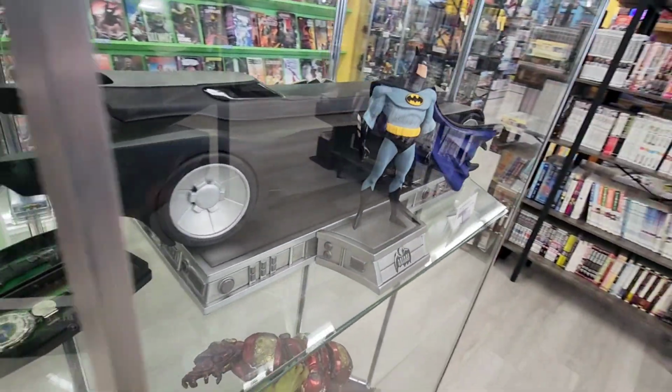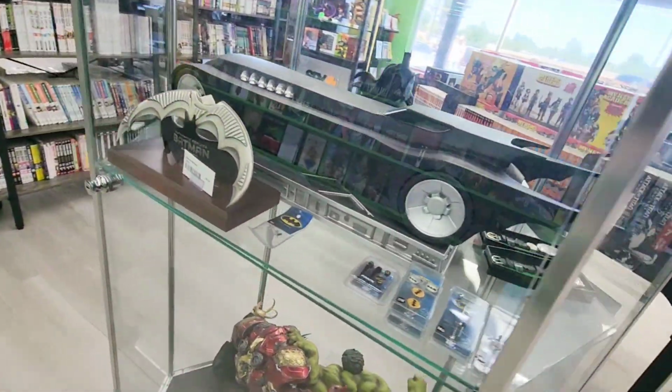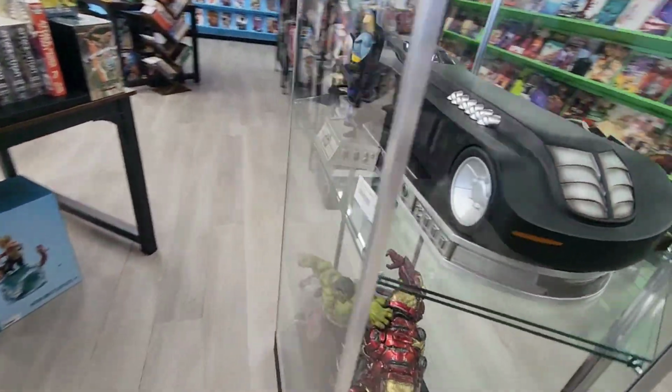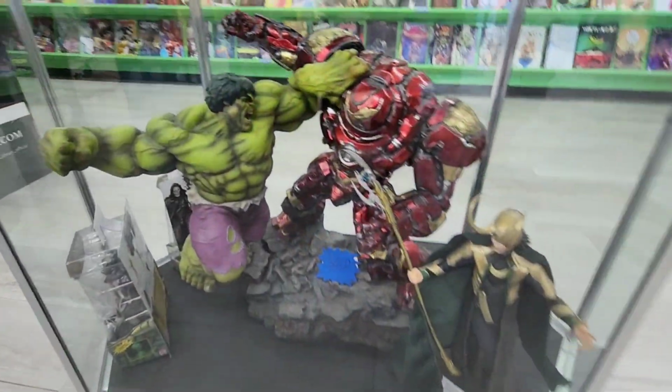Here you see the Iron Studios Batmobile. This is the animated series Batmobile, and they also have a Batarang prop. But it's really cool to see the Batmobile. It looks a lot better in person. Again, it's a pretty simplistic design, but it looks great.